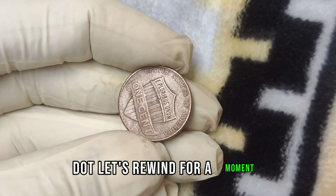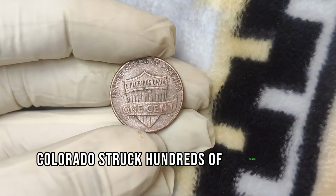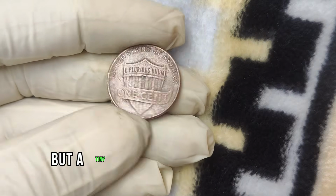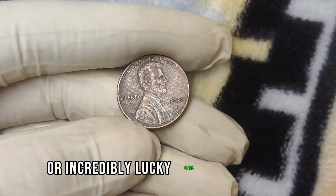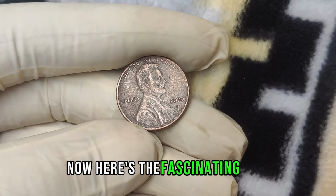Let's rewind for a moment. In 2020, the U.S. Mint in Denver, Colorado struck hundreds of millions of Lincoln pennies. Most were ordinary, copper-plated zinc coins meant for daily use. But a tiny batch contained a minting error so subtle, so rare, that only expert eyes or incredibly lucky ones could spot it. Now here's the fascinating part.